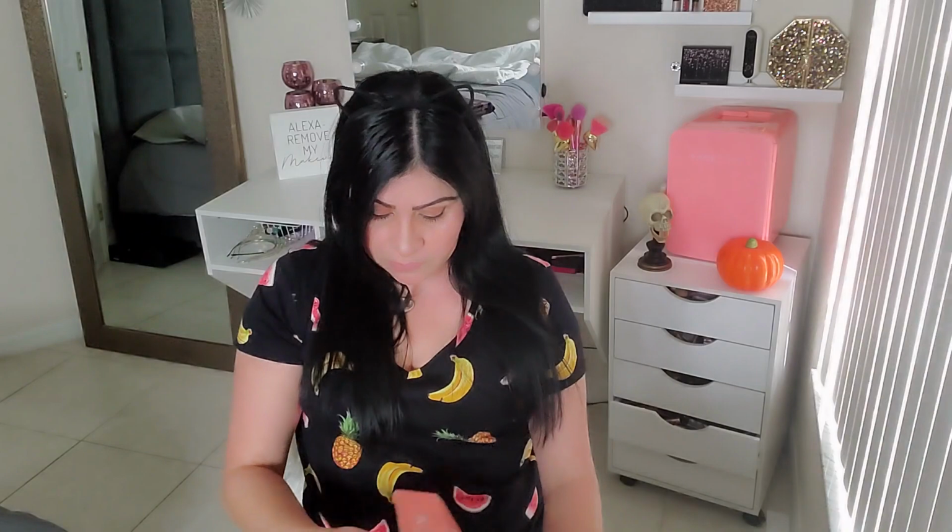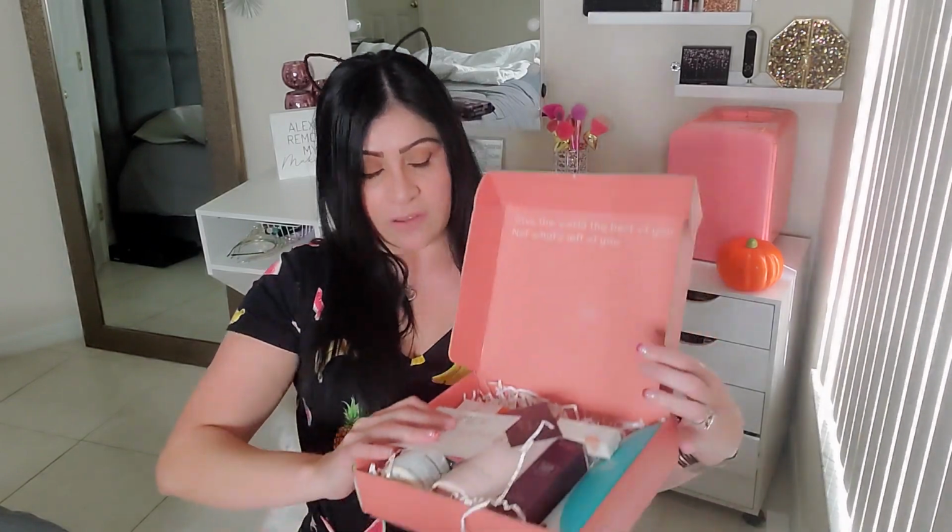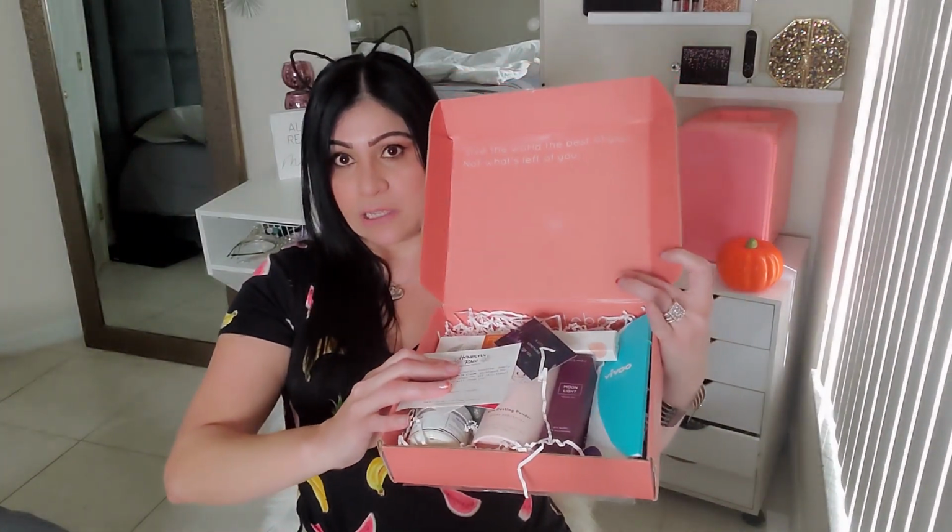Okay, so let's go ahead and get started. I have no idea what's in here. I haven't opened it. I received this box, I think it was yesterday. So this is how the box looks. I'm so excited. I love receiving new boxes. So the first thing that I pull out of my box is this right here.